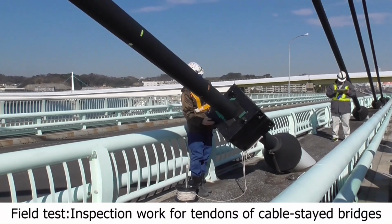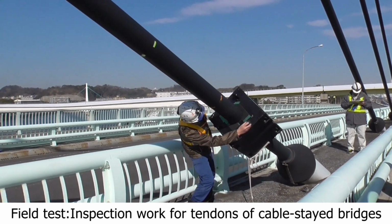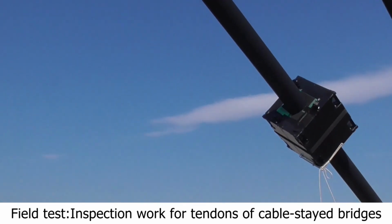Inspection work for tendons of cable-stayed bridges. This test is to confirm the operationability of the inspection device for tendons of cable-stayed bridges.